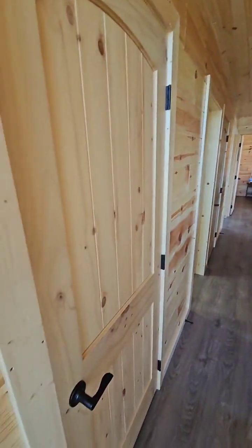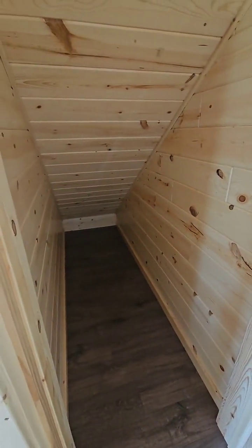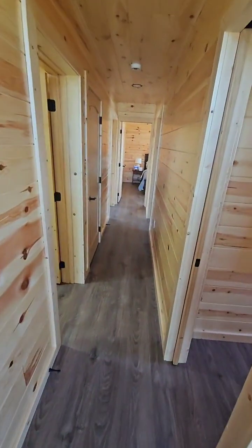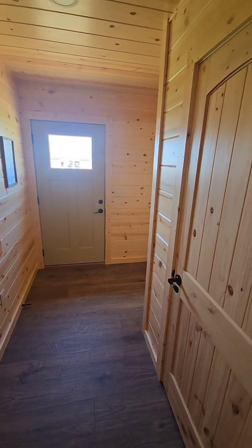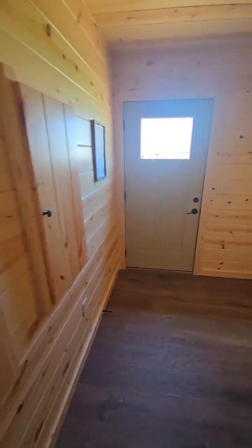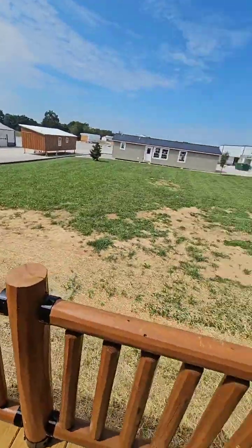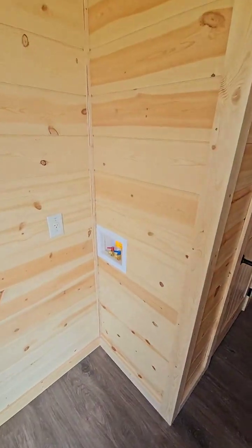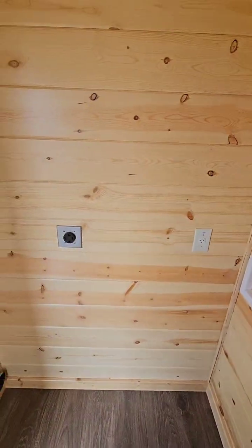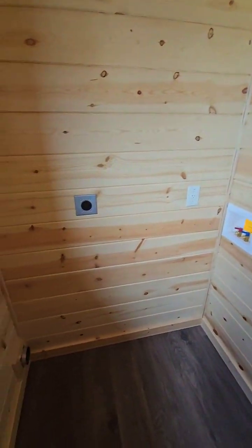So when you come down the hallway to the left, you got a closet here, which is underneath the stairs that goes upstairs. And then going to the right here, you have your little mud room that comes off of the deck. Okay, so there's a deck out here. You got the back porch over here. And then your washer and dryer, this is basically the washer and dryer mudroom section. So washer, dryer, connections, everything right there.